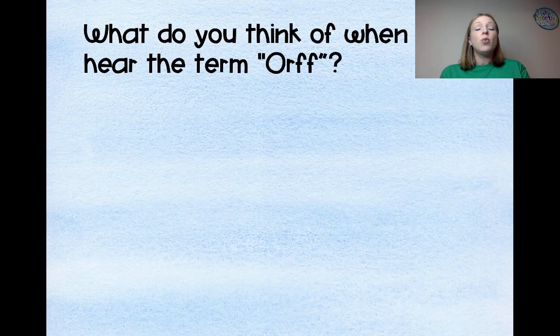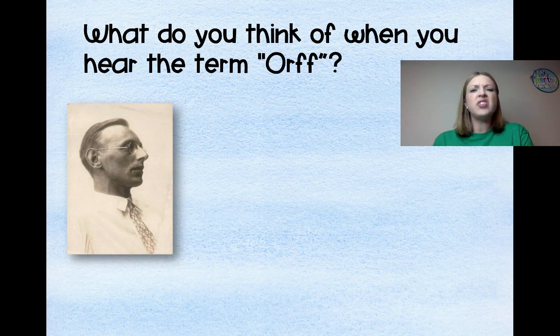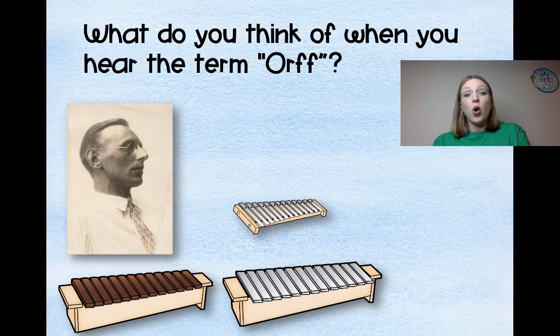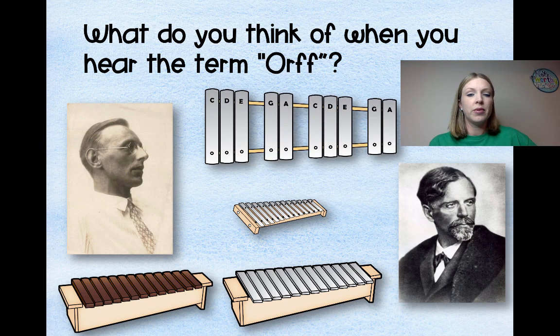It is. What do you think of when you hear the term Orff? Take a second to write down what you think. I'll give you some suggestions that you may have already thought. It's just about Carl Orff, the composer. Or maybe you think it's all about xylophones. Or maybe those xylophones with metal bars. Oh, maybe it's about those xylophones with metal bars, but they're smaller. Maybe it's a competitor to Kodály. Or all they do is pentatonic scales.